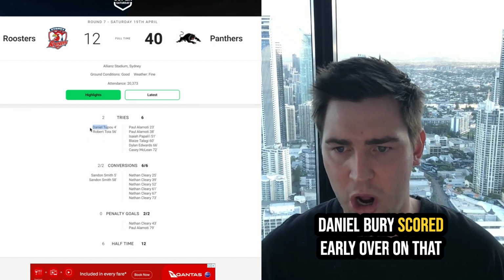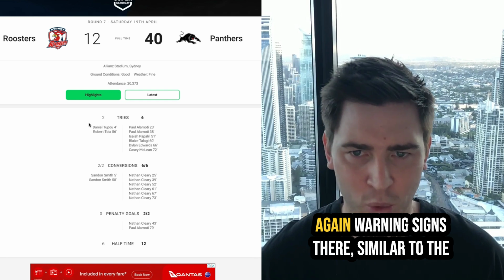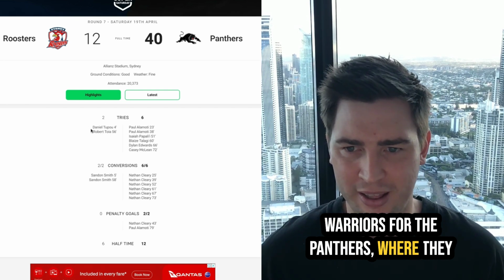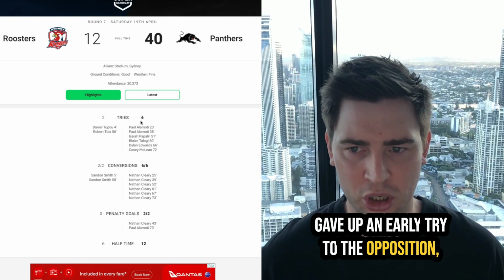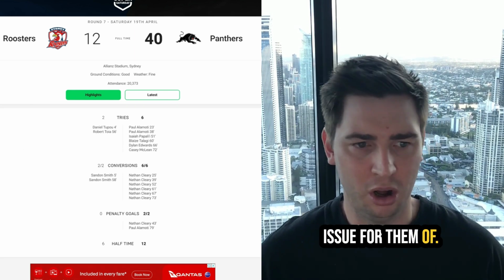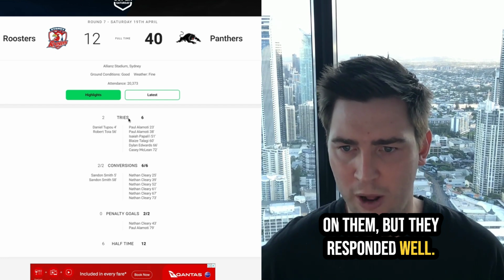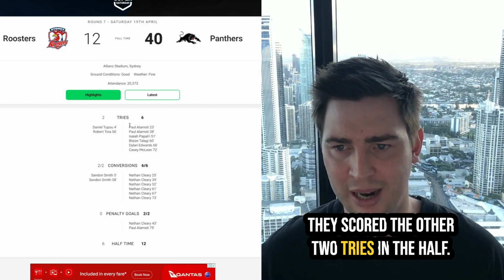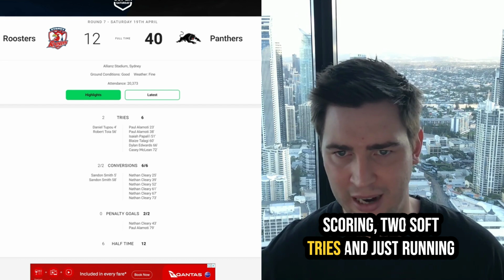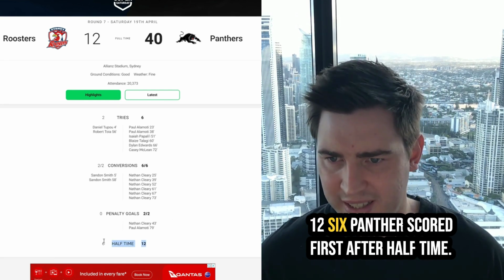Daniel Tupou scored early over on that left wing, and there was once again warning signs there, similar to the Warriors, for the Panthers, where they gave up an early try to the opposition, which first halves have been a bit of an issue for them, of giving sides a bit of a head start on them, but they responded well. They scored the other 2 tries in the half. Paul Alamotti over on the right wing, scoring 2 soft tries and just running around them on that right wing. That went into the break 12-6.